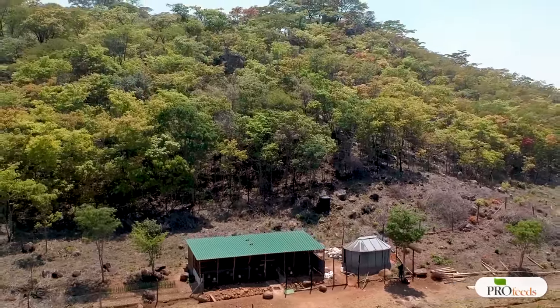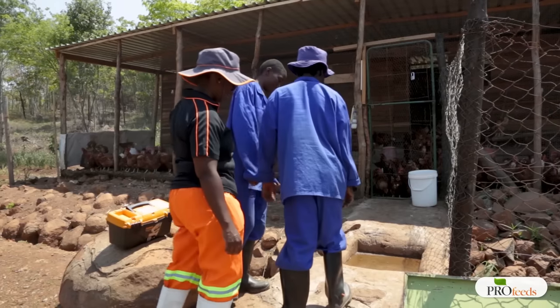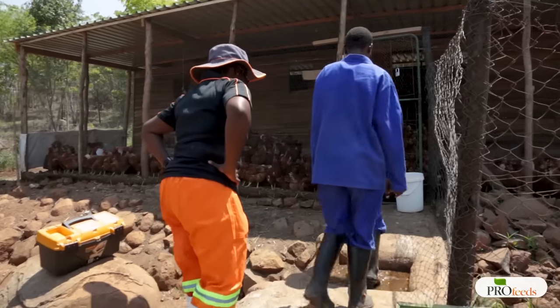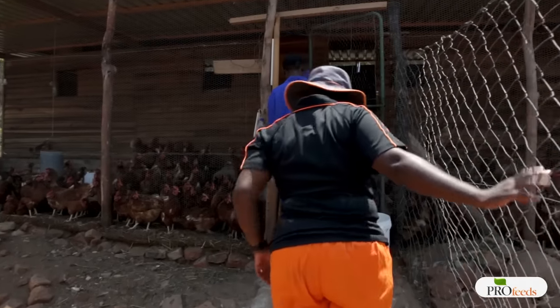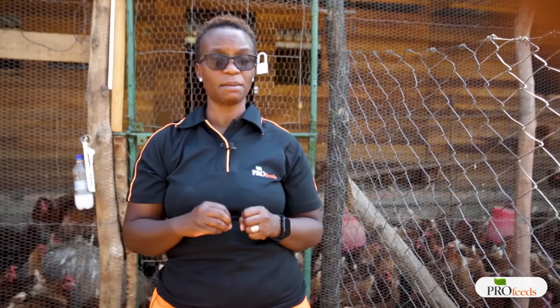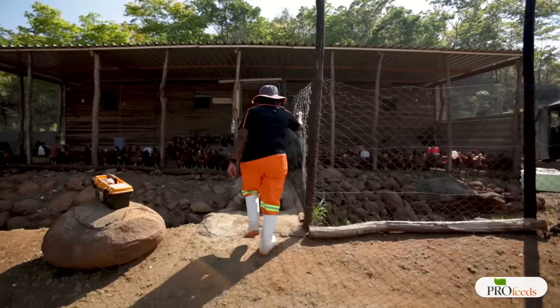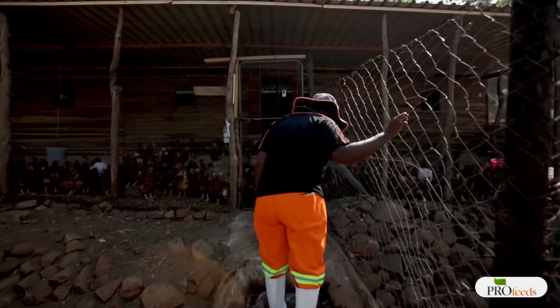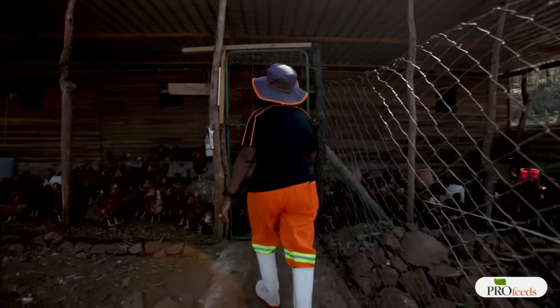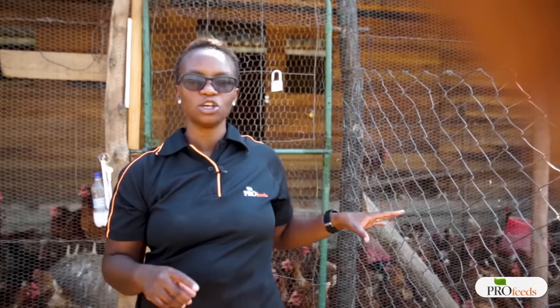So the first thing that we need to see every time we get to a farm is what we call a foot dip. Or if you are allowing vehicles to get to your chicken place, we expect to see a wheel dip. And in this wheel dip, this is where we put our disinfectant, and everyone who's coming from wherever, even the workers, as they come into the chicken house, we want them first to disinfect their shoes, right? We normally recommend that you let your work suits and your gumboots stay at the chicken houses so that you wear them and they are clean, they are disinfected, right?